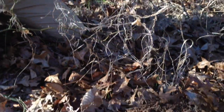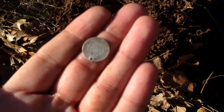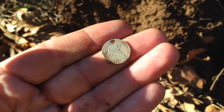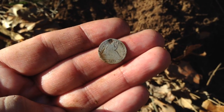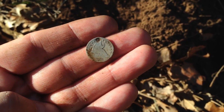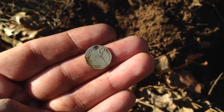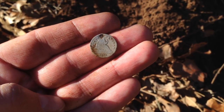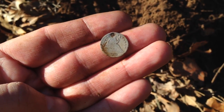Oh my gosh. Well, you know what's crazy? This is my second half dime I've ever dug. The other one that I dug was from 1840 and it was in terrible shape. This one is not. Oh man, okay. We've got some time left, and I guess we're gonna see what we can turn up. But that just tops everything.